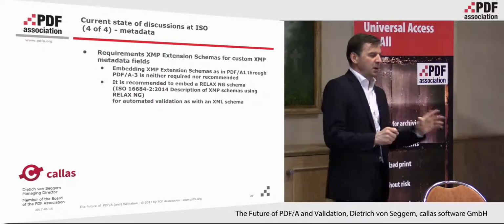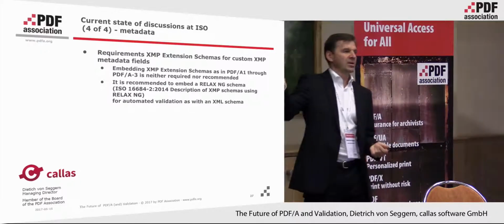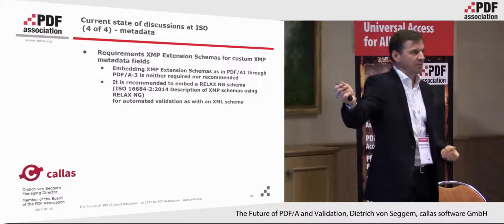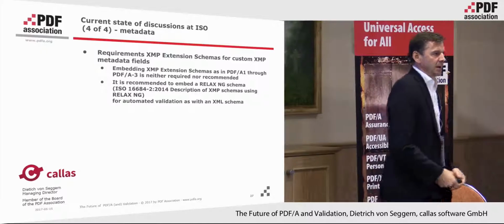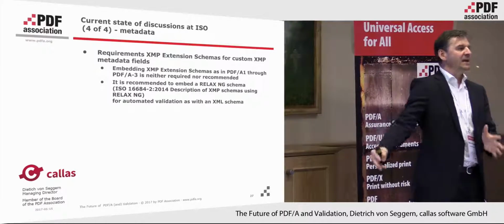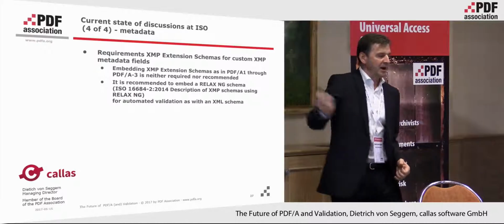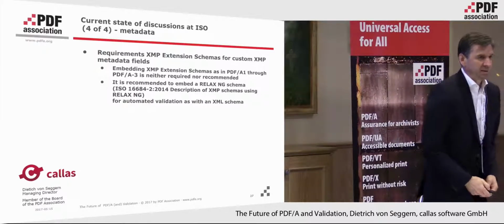So basically what is possible but not required is to embed something that works similar to a DTD or a schema for XML. This is called RelaxNG. You can embed it and you can use this RelaxNG schema in order to validate whether the metadata that is actually there complies to what is specified in this schema. Okay?